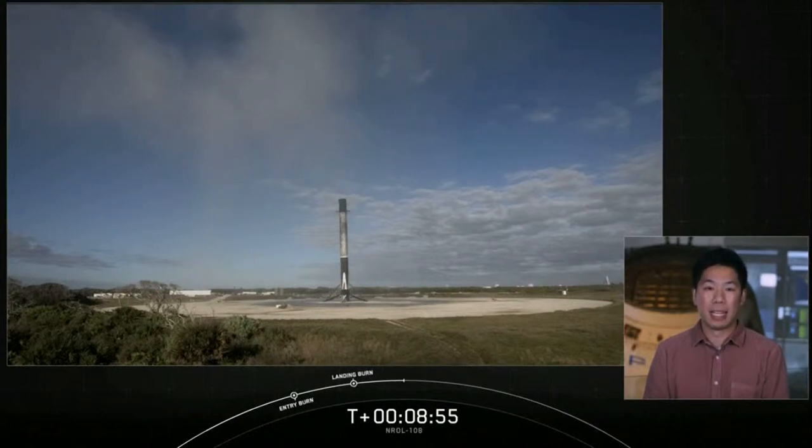Nominal orbit insertion. Today's mission marks the 26th and final launch of 2020.